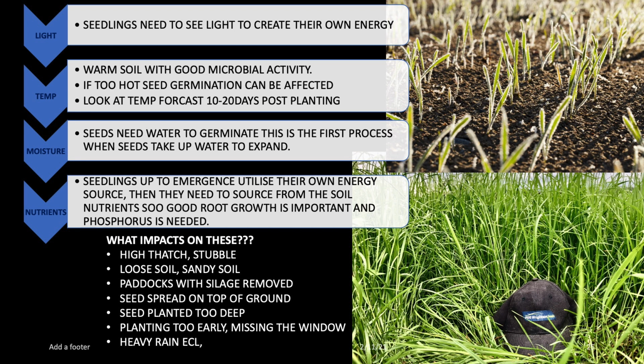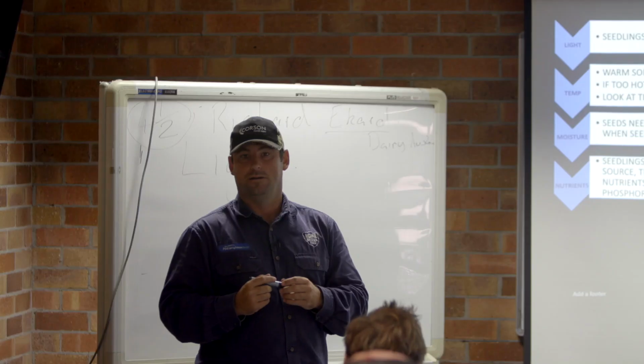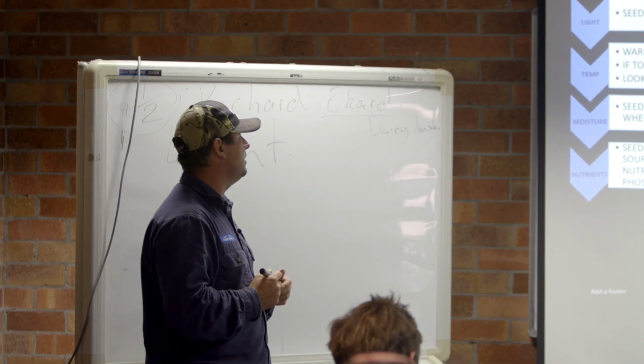Seedlings need to see light. If they don't come out of the ground and see some light, they're not able to create their own energy, okay? And especially the smaller the seed gets, the less energy it has, okay? So the quicker it's going to die. Okay, so what's a couple of things that's going to affect our light?